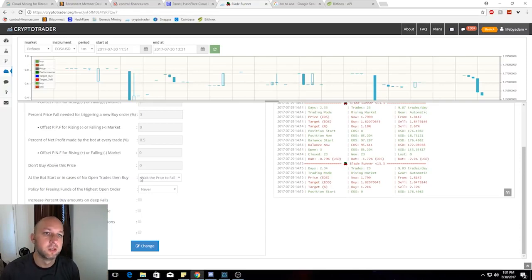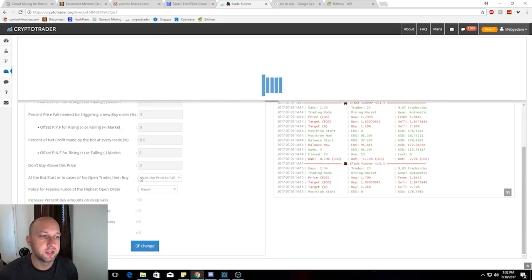It's going to wait for the market to hit a point where it feels comfortable buying, like it's a good price. You can change that to buy immediately, so that way when you start the bot, sometimes it doesn't technically buy immediately, but much sooner it will actually initiate a purchase on the exchange for you. So that's really all there is as far as the setup.